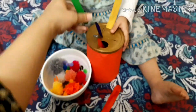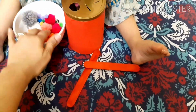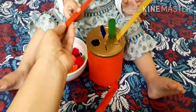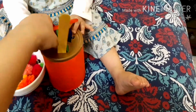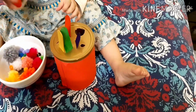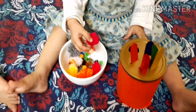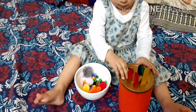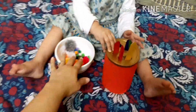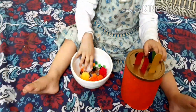This next activity was putting popsicle sticks and pom-poms in a box. So I made a few holes according to the required things she has to put inside this box, and she was trying her level best to put the popsicle sticks. Obviously I was helping her because she was doing this activity for the first time, and most of the activities I give my toddlers or my children, they are doing it either for the first time or maybe the second time. So I try my best to capture every moment and show you that every child takes time to learn and understand things around them, and she's the youngest one, so she is adapting, mashallah, everything from her brothers. So yeah, sometimes good, sometimes bad, but she is learning a lot from them, and that's why she wants to do the activities which they are doing while I'm entertaining them.